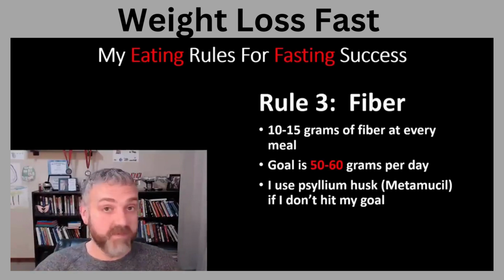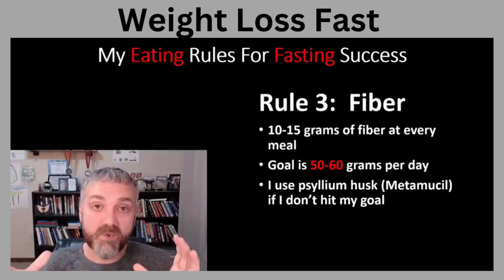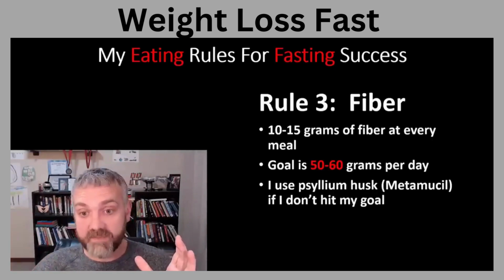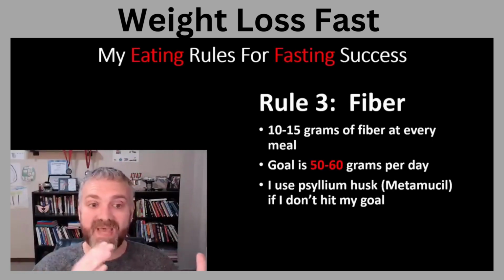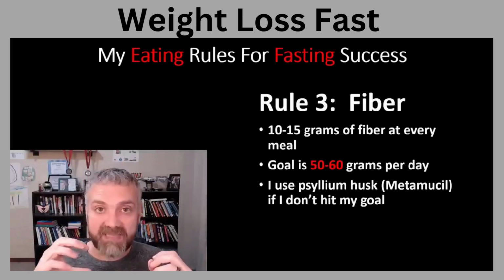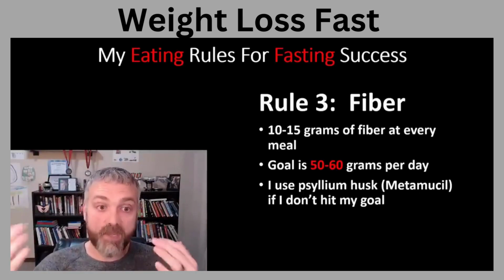So why? Fiber keeps you full. So that's obviously a really good reason. It keeps you regular, so you don't have any issues with constipation. But another really cool thing most people don't know about fiber, especially fiber like psyllium husk or what's known as soluble fiber, is it carries cholesterol out of your body. Your body squirts bile into your gut.